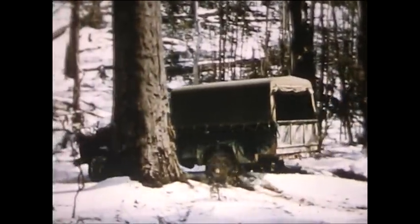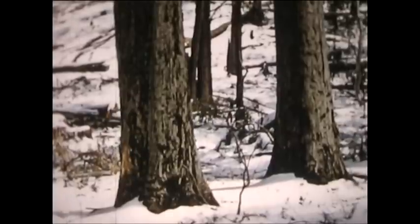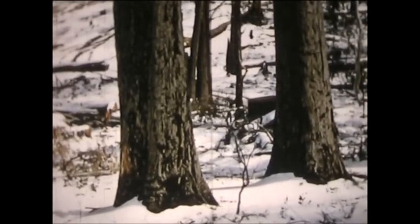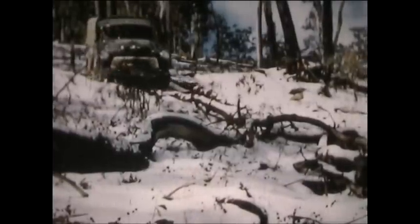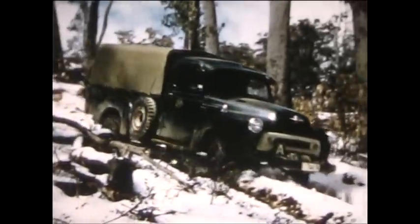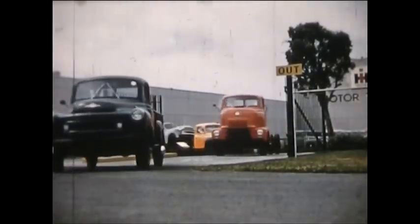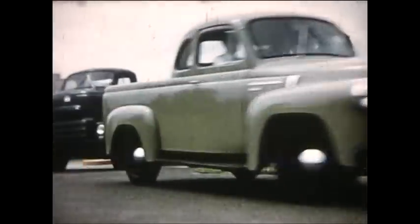The whole essence of International design and construction is the manufacture of a truck which is a fine truck in every sense. Motor transport is here, and in the cavalcade of trucks which transport Australia's products, International takes pride of place, a fine product of Australian industry.